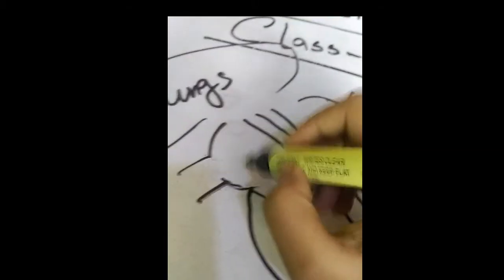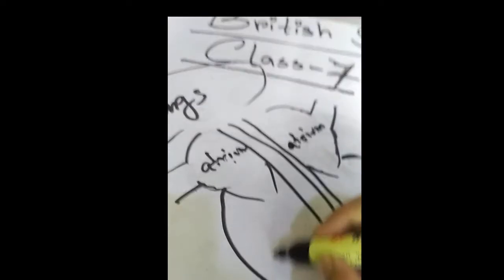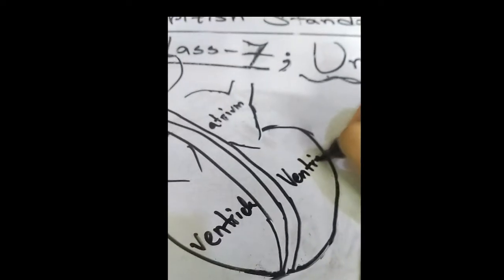The upper chambers are called what? Atria, and the singular is atrium. This one is an atrium, and this one is another atrium. And the lower one is a ventricle.